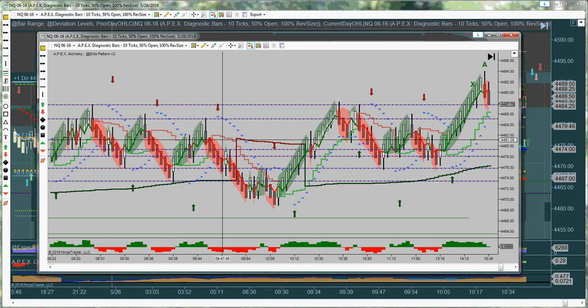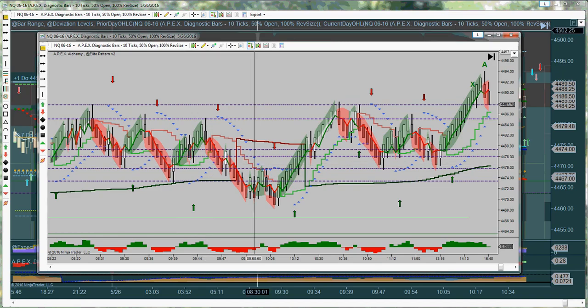But that's just me. A lot of people are confirming with the Alchemy, and if you're confirming with Alchemy, then this is a good chart to put it on. So that's my daily magnets and how I find them. Sometimes they're even good for the next day, though they aren't usually really important for many days unless they're hit many times. They might be, but they're really pretty darn good levels.